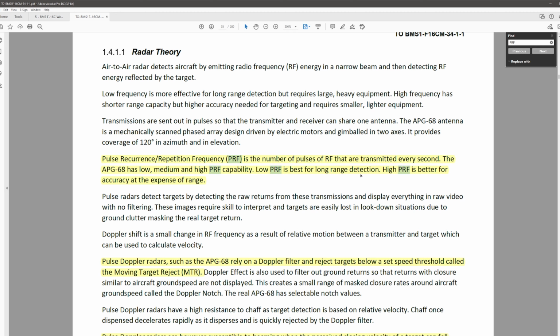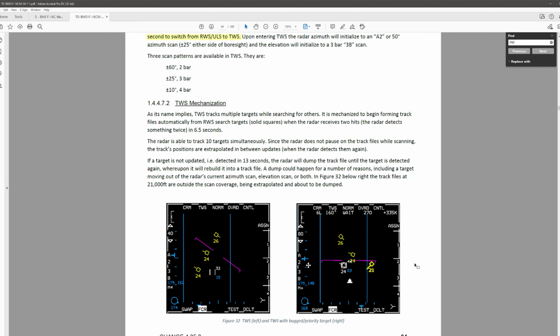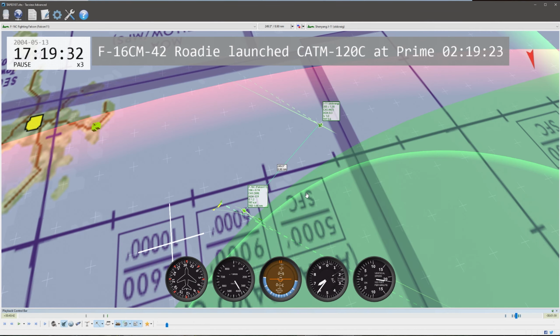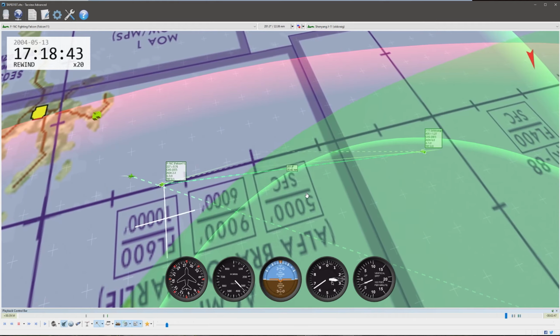We also explain the different radar modes, including RWS and TWS, and many more. This was a live instruction, so excuse me if I misspoke or had some conflicting information. Then after we finished with the ground school, we head on over in 3D and fly over at the range. It was a 2v2 BVR exercise. I was the red flight lead and the J-11, and they have a severe advantage over the F-16s.